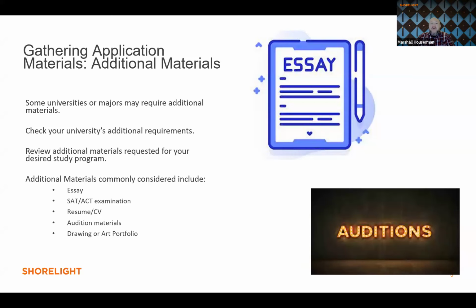Additional materials might include an SAT or ACT exam. It used to be fairly standard. If I was doing this session with you all a couple years ago, we'd be talking about the SAT or ACT as a general necessity for applying to top universities in the United States. That's no longer true, and not one of our three universities today, and the majority of the top 100 universities in the United States, actually, along with most undergraduate programs, do not require SAT or ACT anymore for entrance.